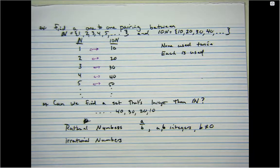We're getting big infinite sets here. Remember how dense those were? Every two rational numbers had another rational number between them. That's sure not true about the natural numbers. And same thing with the irrational numbers. Every two irrational numbers had another irrational number in between them.